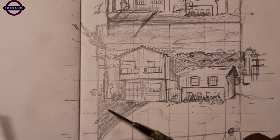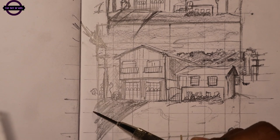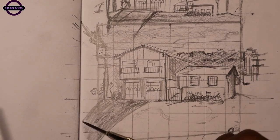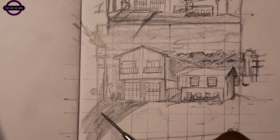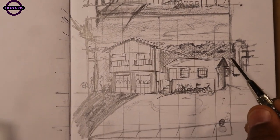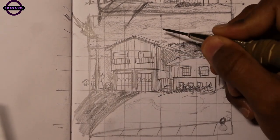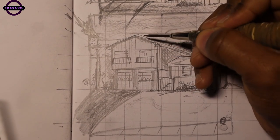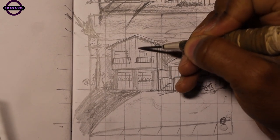I'm gonna hatch a little bit of the road. I'm actually gonna bring the road out, just to cheat just a little bit. It actually looks like a tongue now. And let's see. Let's add some more detail.